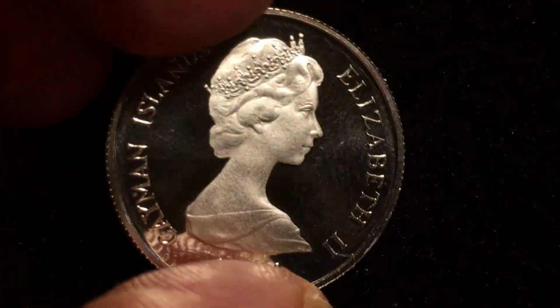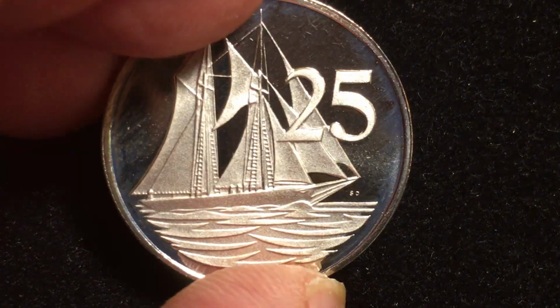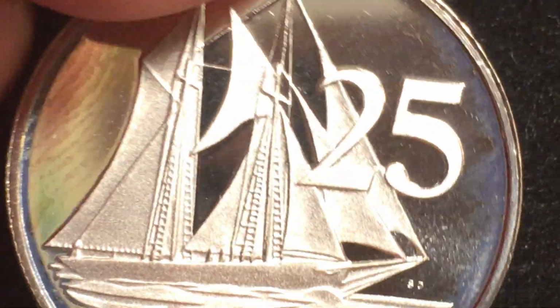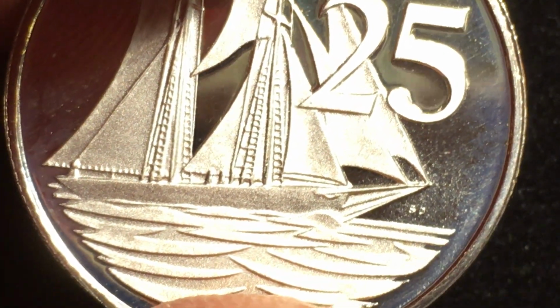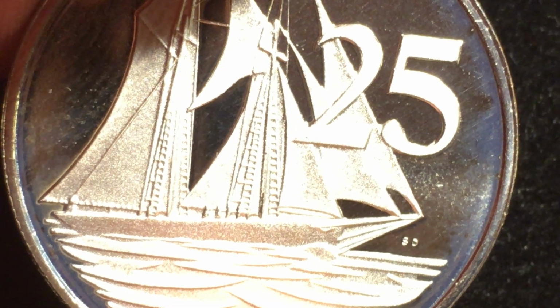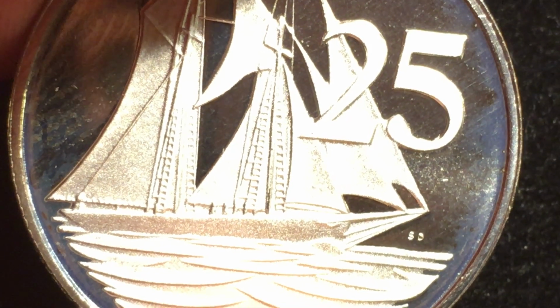So here we are with the proof front, the 25, and then this one, does this remind you a little bit of that Canadian coin with the clipper on it, the 10-cent Canadian coin? And it is a clipper, and it is Stuart Devlin again. This 25-cent coin again is silver.